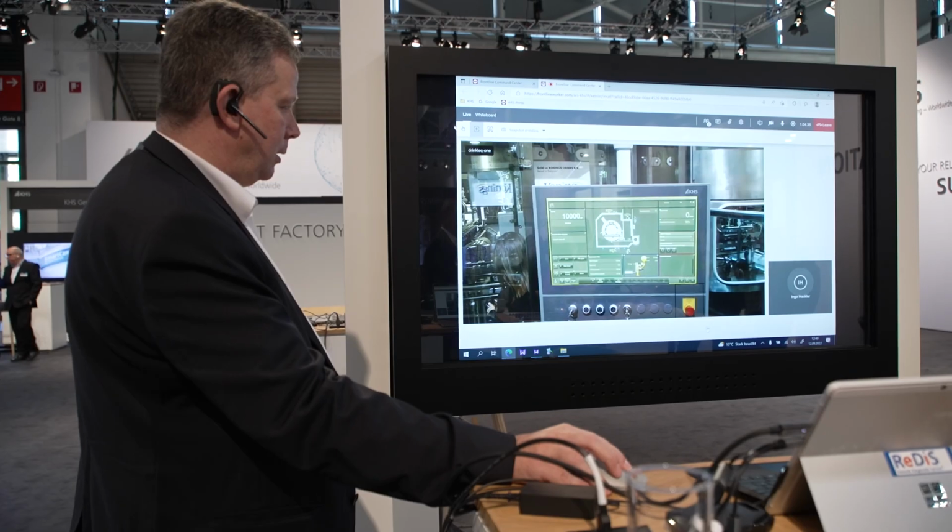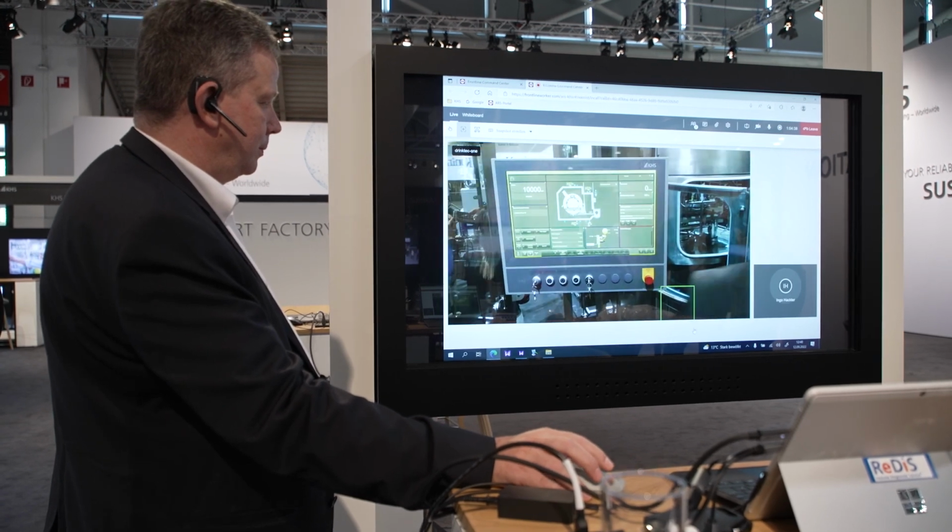This is especially helpful in the event of faults that are more complex, in order to establish an additional visual connection to the machine operator along with the audio connection.